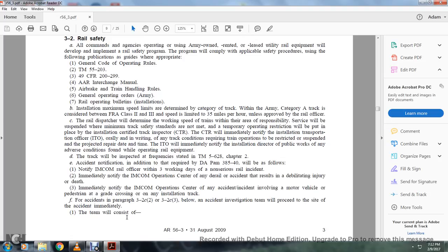Chapter 2, the accident notification addition required with the DA PAM 385-40, will follow: notify the IMCOM rail officer within 3 working days of a non-serious rail incident. Immediately notify the IMCOM Operations Center for any derailment accident resulting in debilitating injury or death. Immediately notify the IMCOM operations of an accident incident involving a motor vehicle or pedestrian at the grade crossing and any installation of the track.